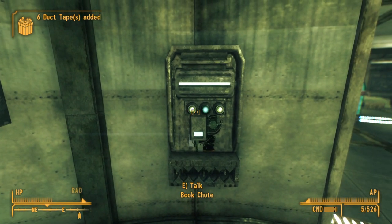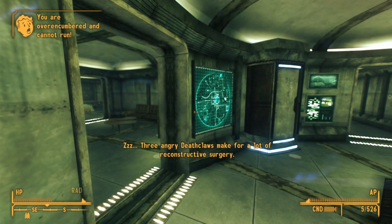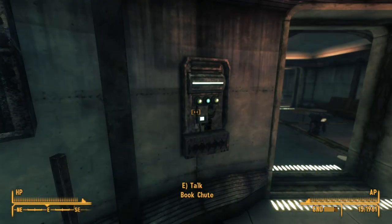Just like all other appliances here in the sink, the book chute has random dialogue that he'll spout out as we walk around.